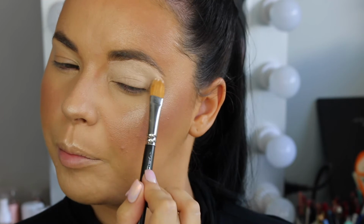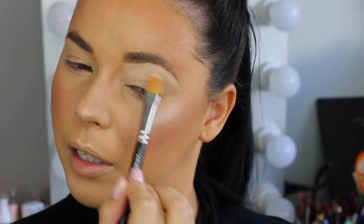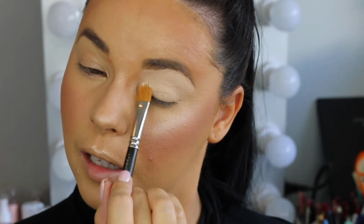I'm just patting that product into the eye. This just allows it to have that tacky consistency, which is going to help the eyeshadows to really stick onto the eyelid.